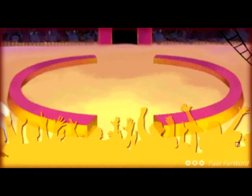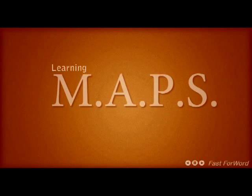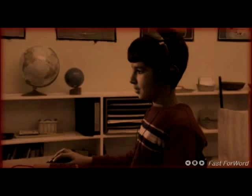This is the patented Fast Power Learning Formula incorporated in every ForWord product. By focusing on the fundamental cognitive skills of memory, attention, processing, and sequencing, Scientific Learning's ForWord technology has the ability to change the lives of millions of struggling students worldwide.